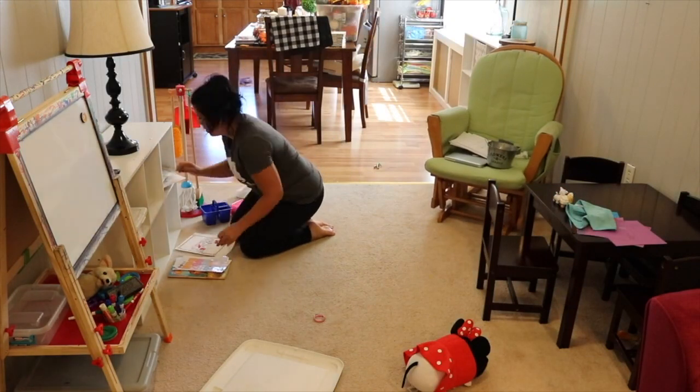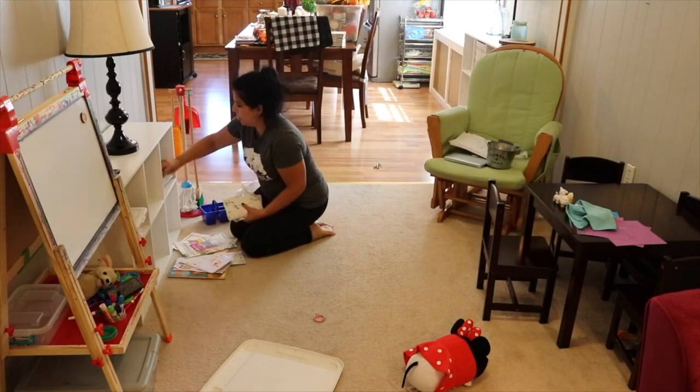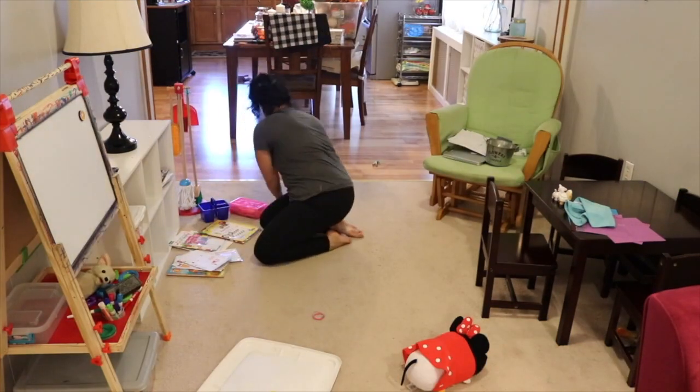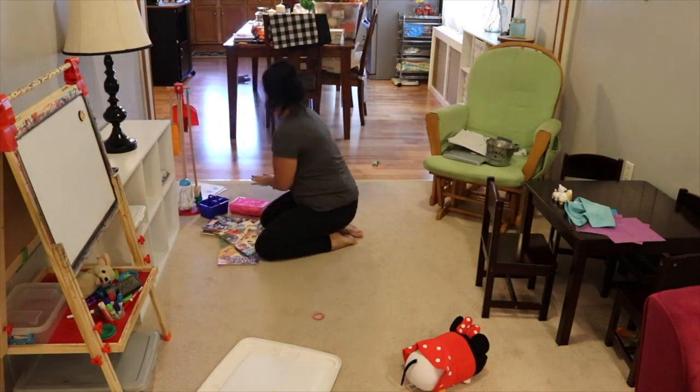So now I'm in this section of the living room and I'm just going to take everything off this shelf here, go through the kids' coloring books and papers and see if I need to get rid of anything and just organize them a little bit. And then I'm going to dust that off before I put everything back.